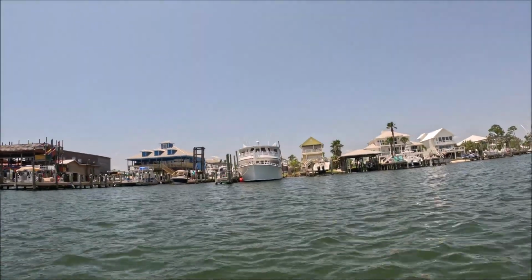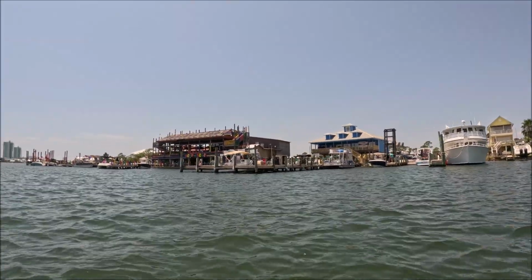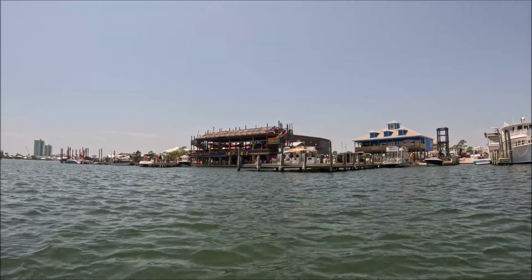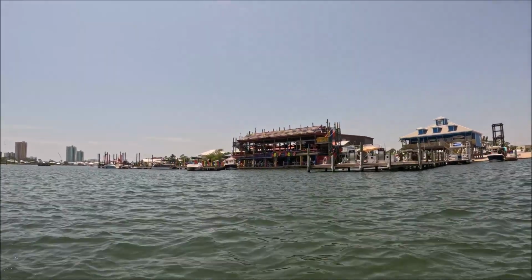There's the dolphin cruise you can take. Here's Tacky Jacks. Pull your boat right on up there to eat, or even paddle in like we're doing. We're not going to eat, we're paddling today.